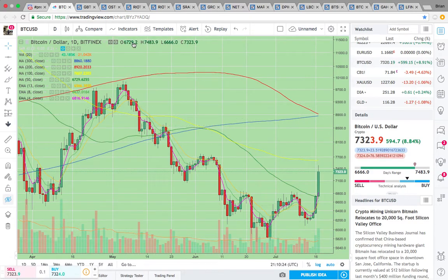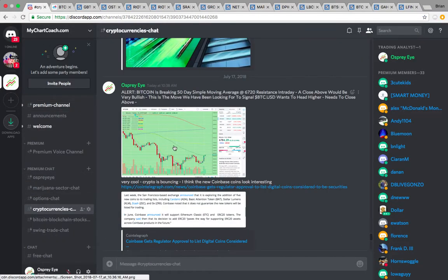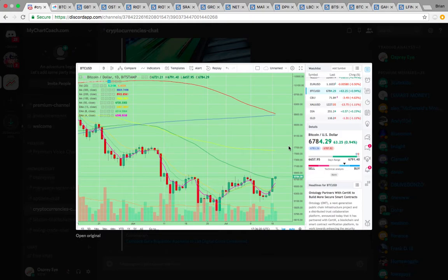Yeah, that was a glimpse of the call today here on the cryptocurrency Bitcoin. As you can see here, at right about, what time was that? I think it was 10:55 or so today. It broke above that green line there, and that's the 50-day simple moving average. It's 6,784.